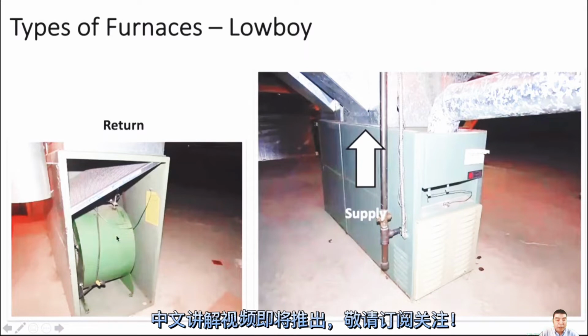But you still have some chance to see this low boy. Now the low boy's height is still higher than the new furnace. The low boy was designed mostly for split-level houses. When they installed the furnace in the crawl space, the furnace at that time was taller than this one, and there was not enough space to install it. That's why they designed the low boy.